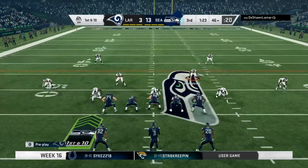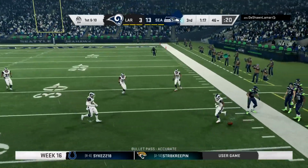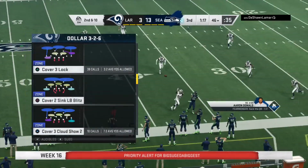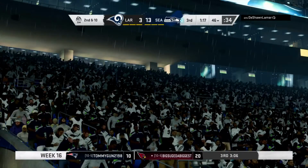Get that ball. They'll throw on first down with Wilson. Oh, incomplete. A turnover would have really helped there. Almost intercepted. Instead, it's just second down. Just his second incompletion so far. He's 8 for 10. I think he'll take 80%.